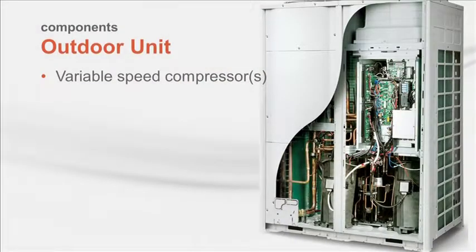The outdoor unit typically contains one or several compressors. Because there are multiple indoor units with changing loads and usage, variable speed control is used to vary the amount of refrigerant flowing through the system. Today, most units contain at least one variable speed compressor to provide modulation. The name variable refrigerant flow comes from this ability to modulate the rate of refrigerant that flows through the system.